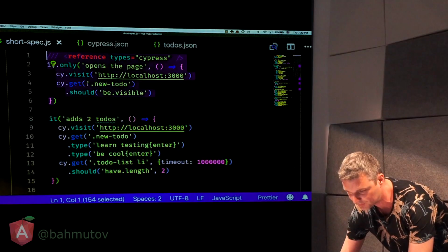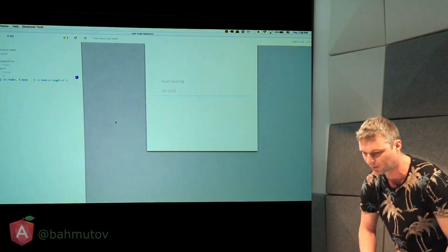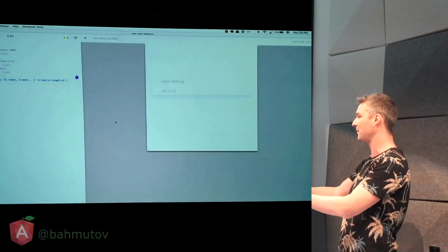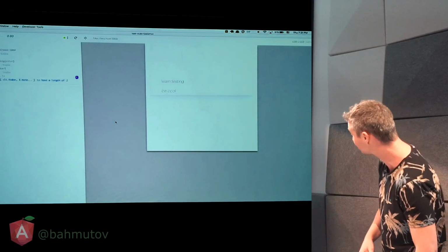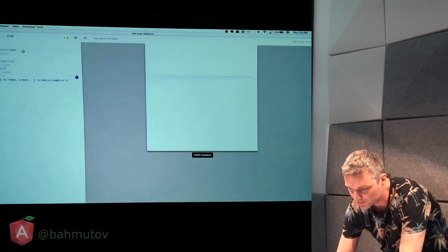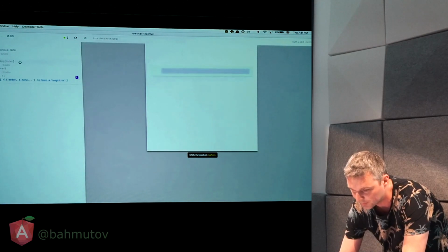Let's actually go to a more interesting test. So I'm gonna take this test that adds two to-dos. Cypress is watching my spec files and it keeps rerunning the tests. It's like your CMS, right? As soon as you change something, you want to rerun the tests. What does your CMS use for testing? Use Cypress. Okay, so I visited the page, I selected new to-do, I typed learn testing and pressed enter.